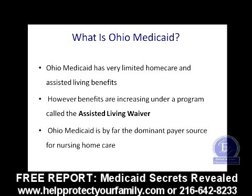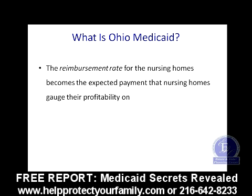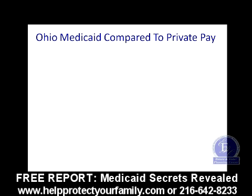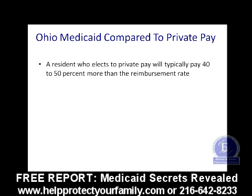Ohio Medicaid is by far the dominant payer source for nursing home care. Also, the reimbursement rate for the nursing homes becomes the expected payment rate that nursing homes gauge their profitability on. That's important, and here's why. Typically, a payment below the reimbursement rate will eventually bleed profits from the nursing home. So let's take a look at Ohio Medicaid compared to the private pay rate or out-of-pocket pay rate. A resident who elects to privately pay will typically pay 40 to 50% more than the reimbursement rate paid by Ohio Medicaid.